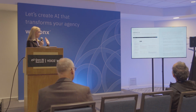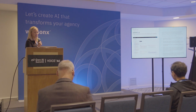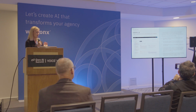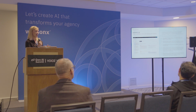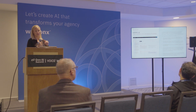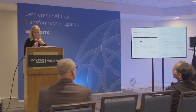Watsonx.ai, I will just spend a little bit of time on this because this is what I want to demo for you all today. This is our playground and our studio for working with generative AI and traditional machine learning models. It has a ton of different components that are geared at being both no or low code for those more citizen users that don't necessarily have a robust code-based skill set but still want to take advantage of the technology, while also supporting the users that want granular control and want to go in with a code base and develop exactly as they would like to.